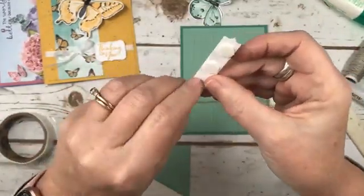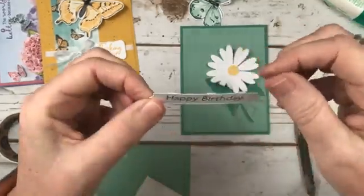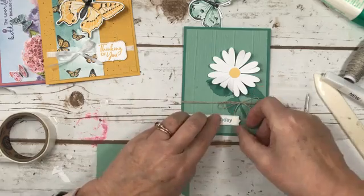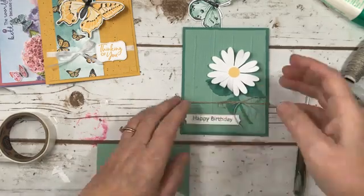These cards are inspiring me that spring will be here sooner than later. So I don't know about you, but I'm ready to move on.